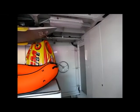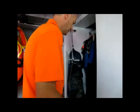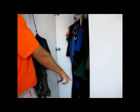And again, you've got more storage on this side, the same thing. Dive compressor down here. Wetsuits, PFDs in here.